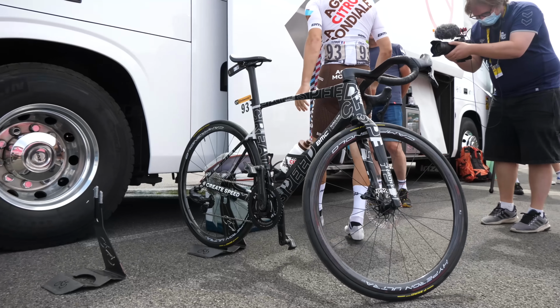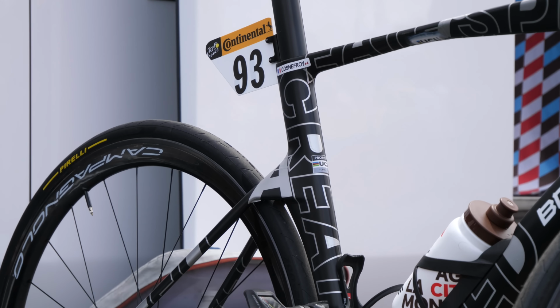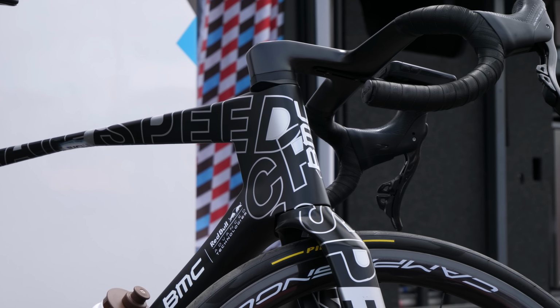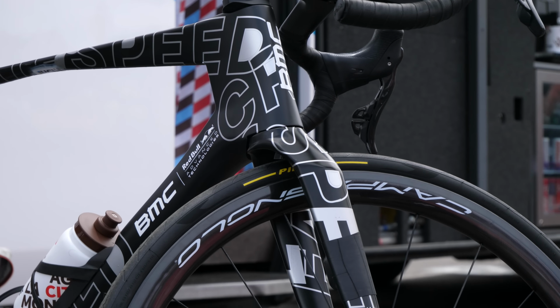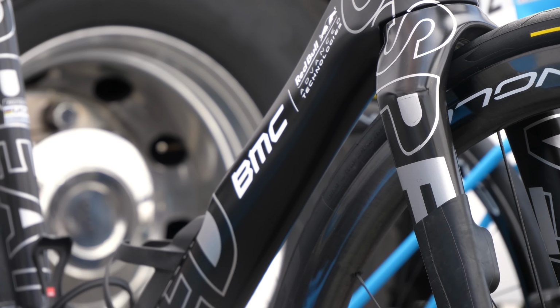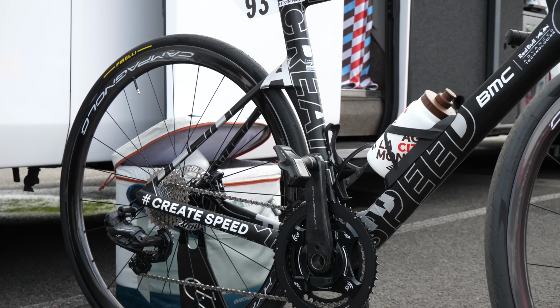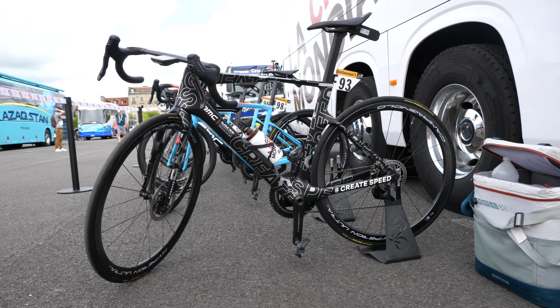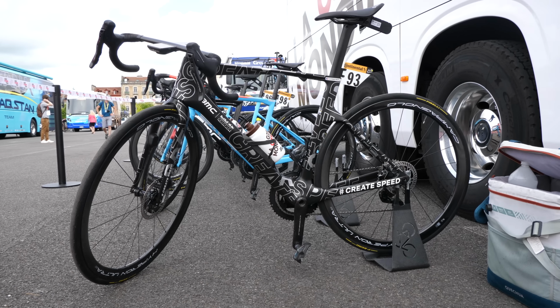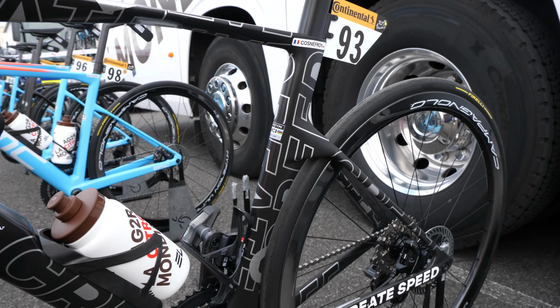This thing looks like it will be the replacement for BMC's Time Machine, because there's definitely a lot of aero tubes and aero profiles going on there. In fact, that sticker on the down tube clearly shows that BMC have been working with Red Bull Advanced Technologies, the people behind the Red Bull Oracle F1 team. So it should be pretty slippery.